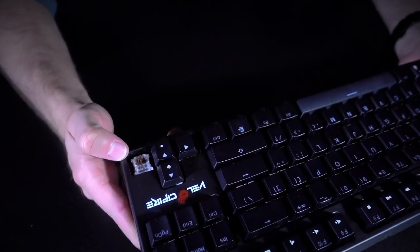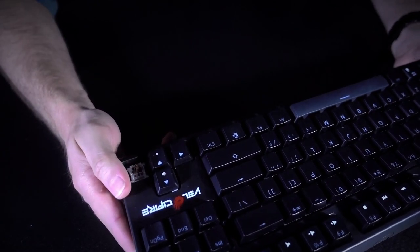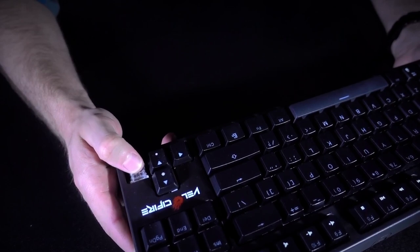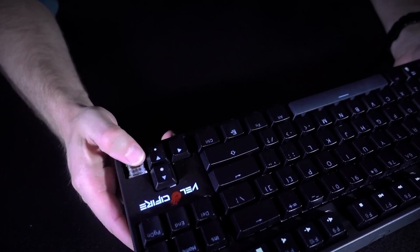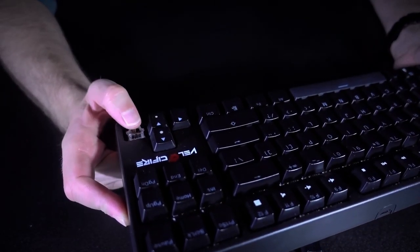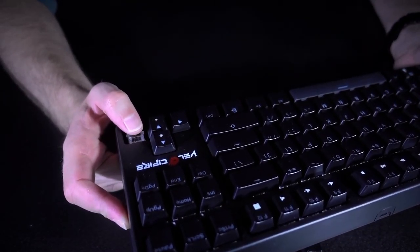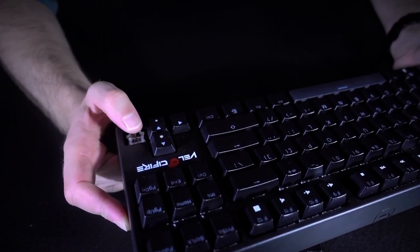Otemu browns are fine. They're totally serviceable tactile switches. They are very much like the older style Cherry MX browns. So if you were using Cherry MX browns before a couple of years ago, then you know exactly what to expect here. They're a wee bit scratchy. They're not as smooth as other switches I've used, and the tactile bump is pretty soft. But I'll hear it here.